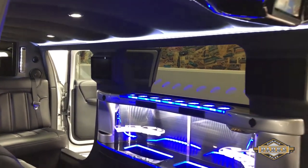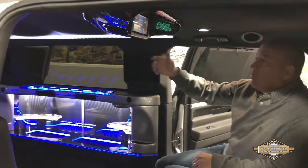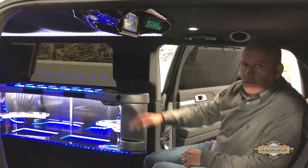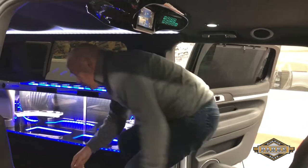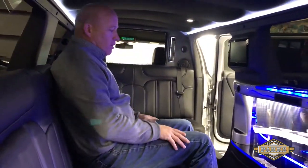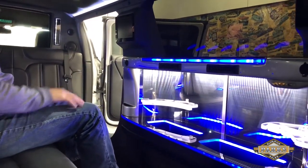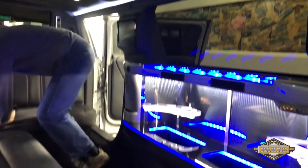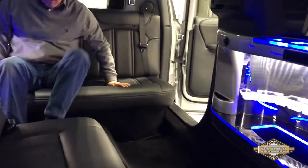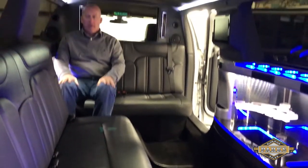So again, a great luxury vehicle. A lot of fun. Fit eight seating style, very comfortable. I'll take a seat in here, you can take a look. Again, I'm 5'11", plenty of room. Stretch my legs out. We'll take a look at this seat here. Again, I'm 5'10", 5'11", plenty of room for my legs.